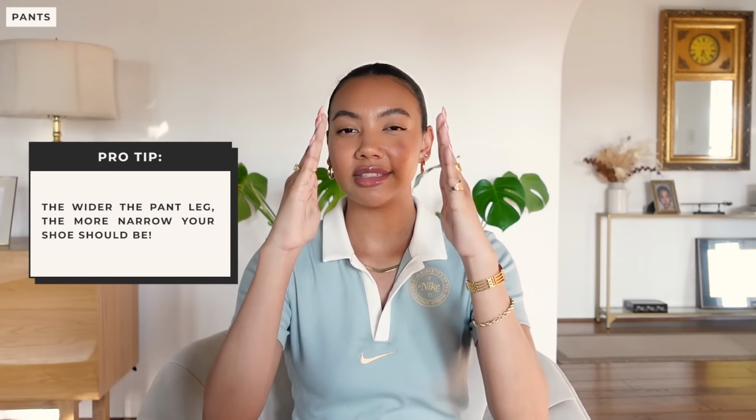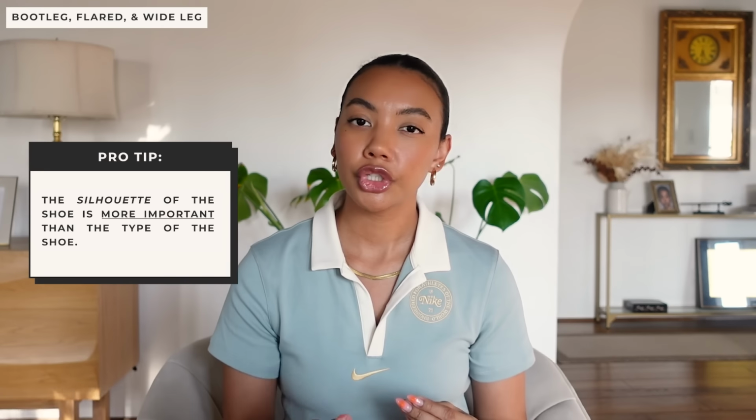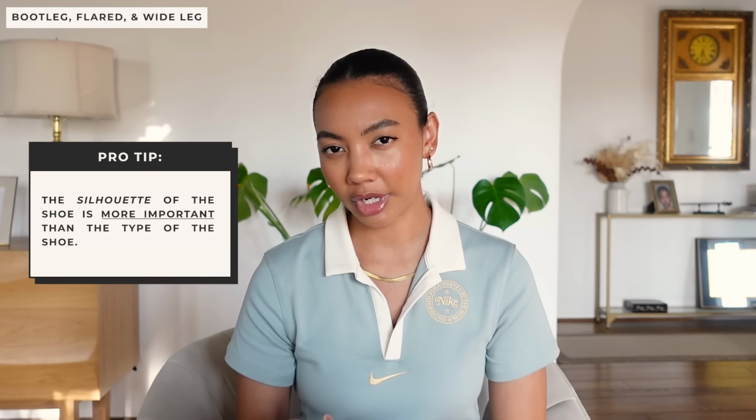And let's explore pant leg styles first. A general rule that I like to follow is the wider the pant leg, the more narrow the shoe should be. For bootleg, flared, and wide leg pants, I find that shoes with a more narrow silhouette and toe box tend to look the most flattering. I also think that the silhouette of the shoe is more important than the type of shoe, and let me explain what I mean by that.